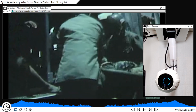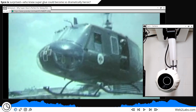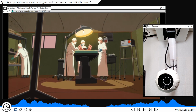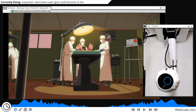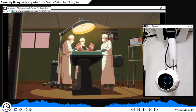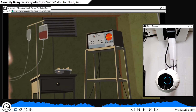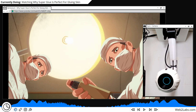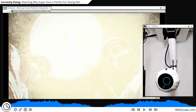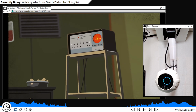In one case, a bullet hit a 24-year-old soldier, passing through his kidney and liver. After part of his liver was removed, they gave him 12 liters of blood. That's enough to replace all the blood in his body twice over. But the bleeding just wouldn't stop. By conventional methods, he was gone. But then the surgeons sprayed superglue directly on the liver. The bleeding stopped, vital signs returned to normal, and the soldier recovered.